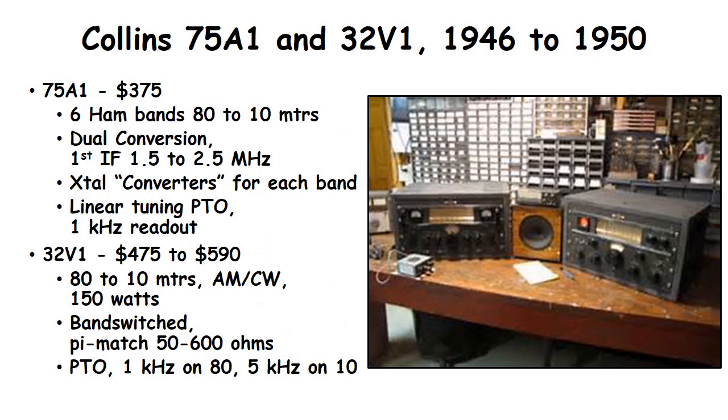Here's a picture of the Collins 75A1 receiver on the right and the 32V1 transmitter on the left. Collins really got into the amateur equipment market right after the war with these two. They were not cheap.